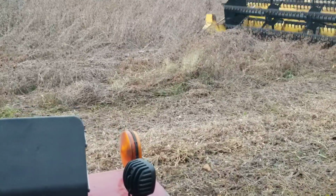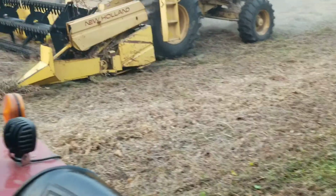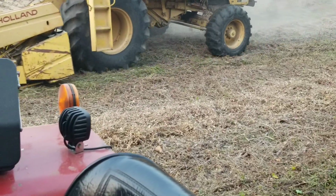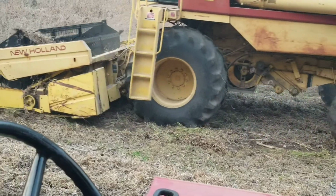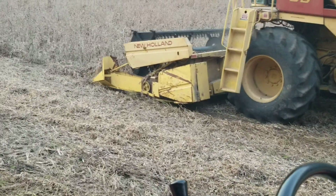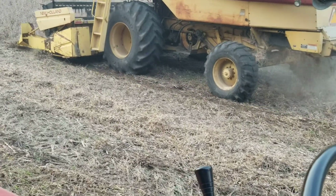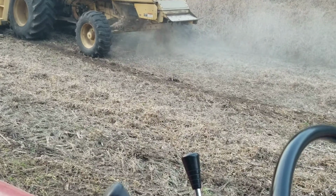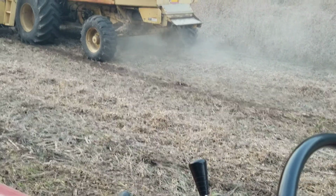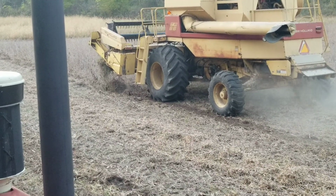now you can see some of the beans are piling up on the outside snoot there, but see with them leaning there, it's kind of hard to pick them up. It's kind of getting a pile underneath there. And he's going to back it up now. Should probably pay more attention to the video than yakking.